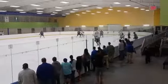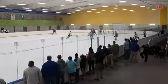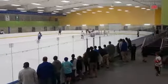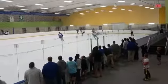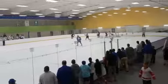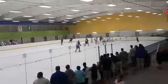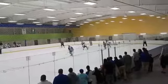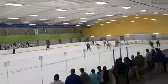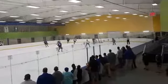And it comes back to Biddle. Biddle sends it over across ice. Beautiful pass, sends it up front. Oh, wasn't able to get it in. Baker picks it up behind the net. Sends it out to Triplett. Or to Couture, to Triplett, I think. Or Biddle. Sorry, I'm all confused by the numbers. I can't read these.